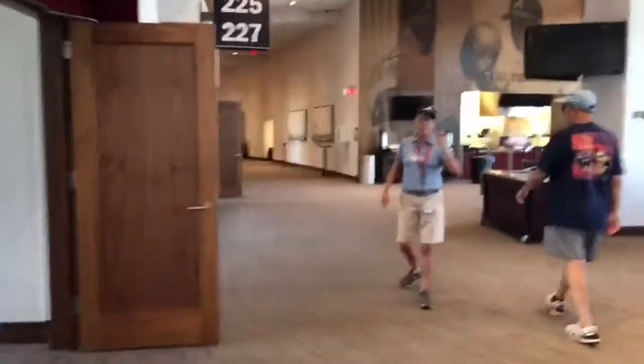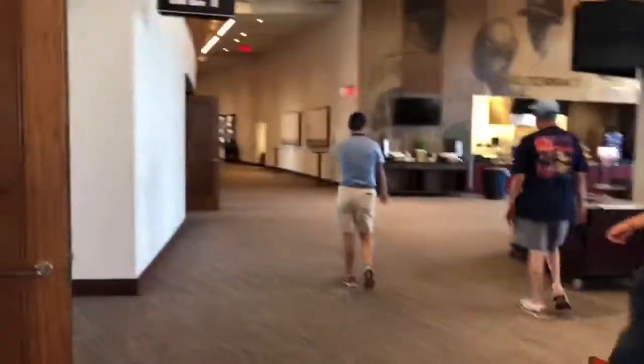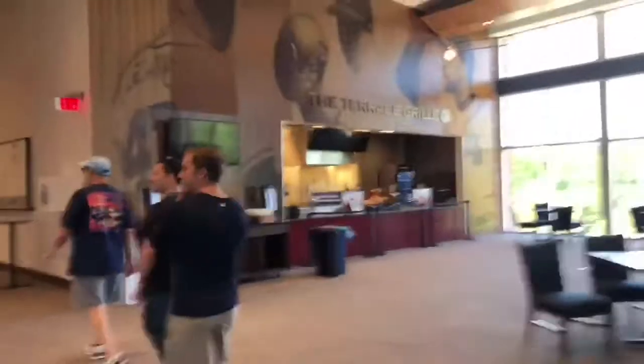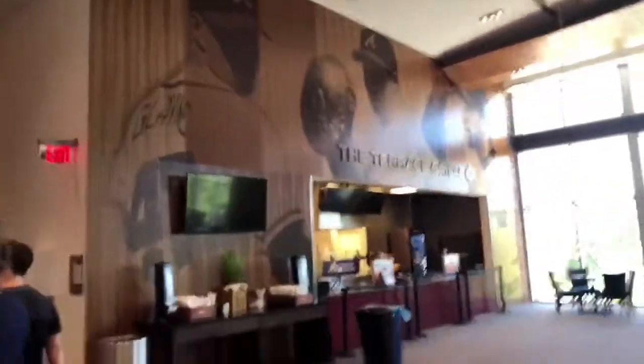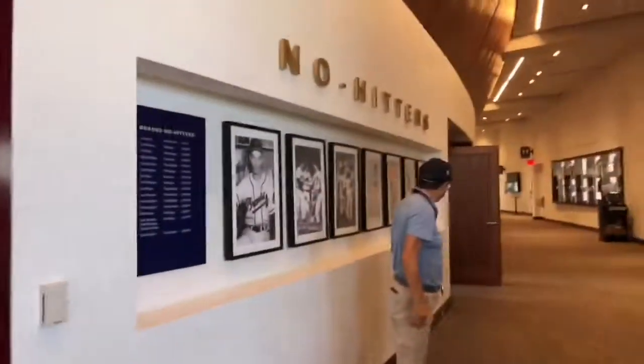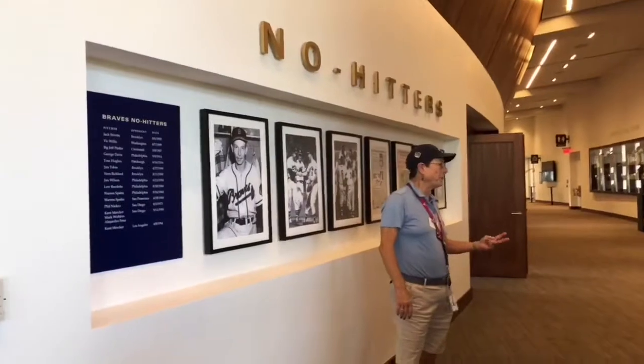Hey guys, we're on the tour of SunTrust Park in Atlanta, walking through some of the Infinity Club. Some of the architecture, design, you know, the suites. You missed that. Sean should have been up there. Foley almost had 2 already.